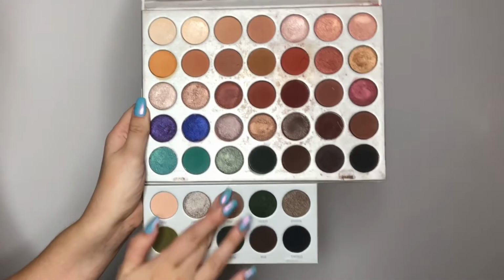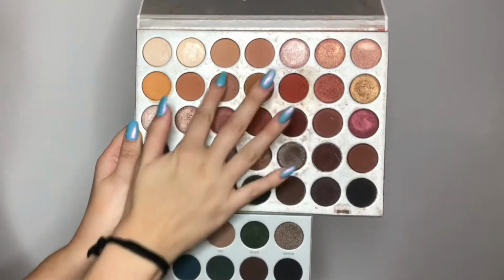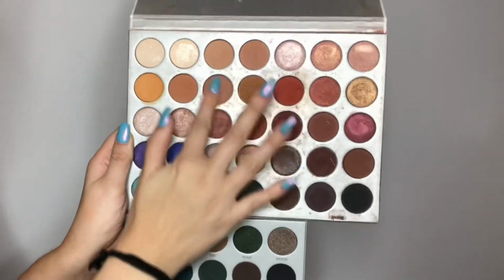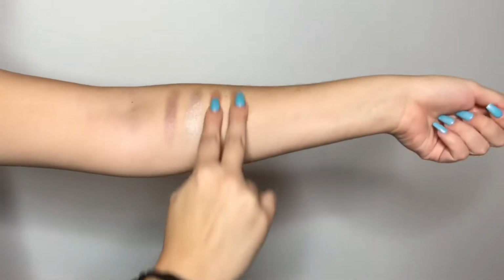Now comparing the shades Shh and Pooter. Jaclyn really has a knack for naming eyeshadows, I gotta tell her that. The shade Shh is definitely a lot more cool toned than Pooter.